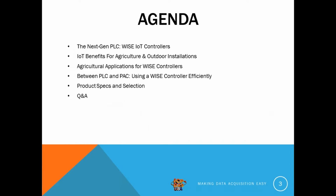Here's the agenda for today. Today we'll be discussing the next gen PLC, our WISE IoT controller. We're going to go over the benefits of using our IoT products in agricultural and outdoor installations. We'll go over a few agricultural applications for the WISE controllers, and we'll discuss the difference between a PLC and a PAC, and how to use the WISE controller efficiently. We'll go over the product specifications and selection guide, and then finally we'll do a Q&A.